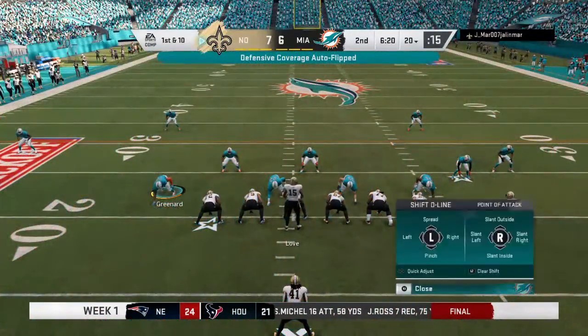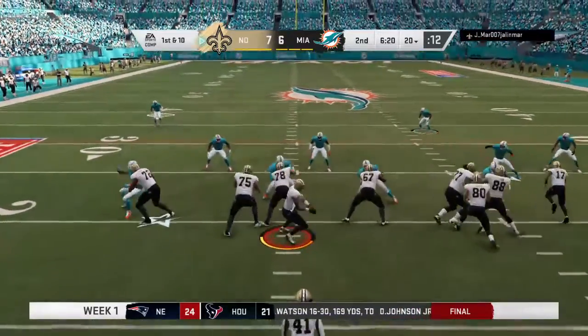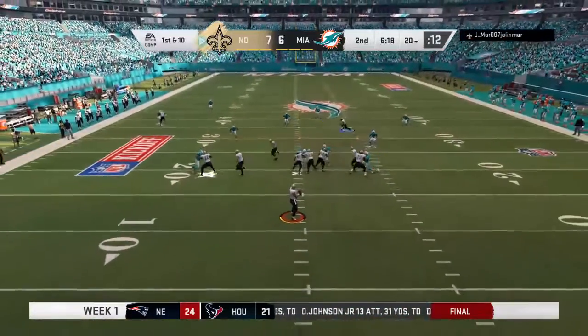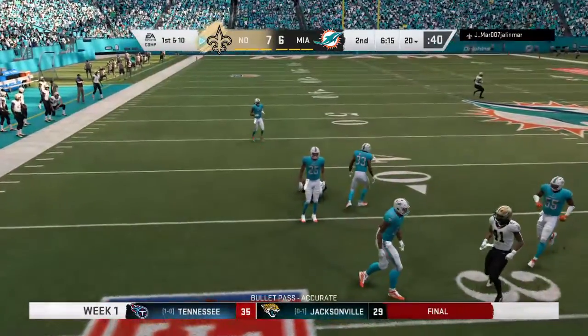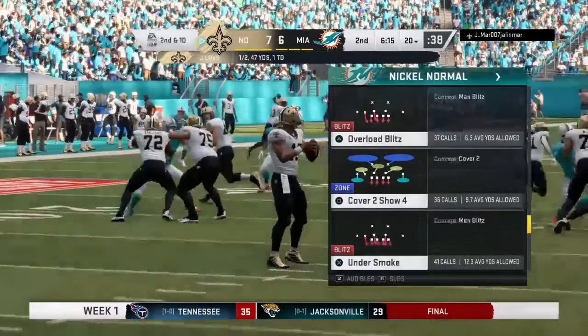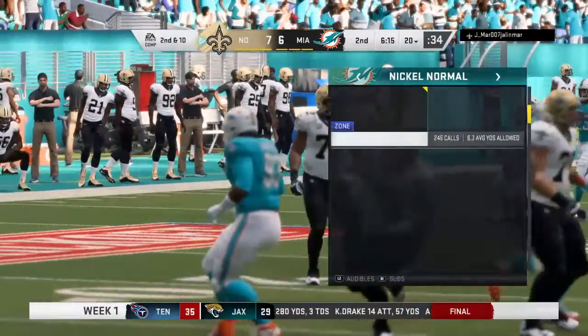The Saints offense on the field, ready to get their drive started. They were successful last time finding the end zone on their opening drive of the season. And they'll get another shot here with a 1st and 10. Throwing on 1st down, but this one winds up to be incomplete. They were looking for Marshall that time, but it's going to be 2nd down.